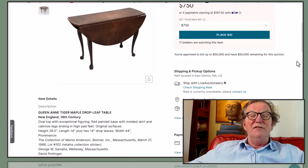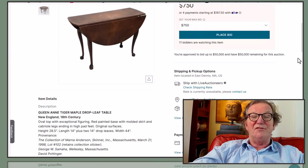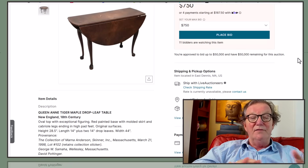And again, this is a good table. These are tables you can use. You don't have to put them under a glass dome. You put them in your house. You put them in a nice spot. You put a light on it, and you enjoy it.